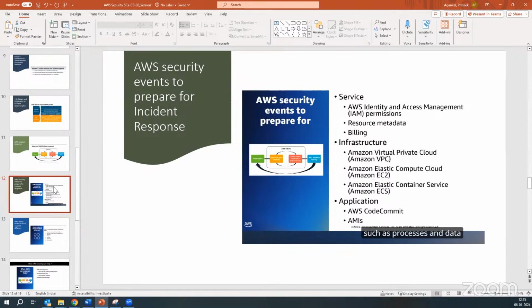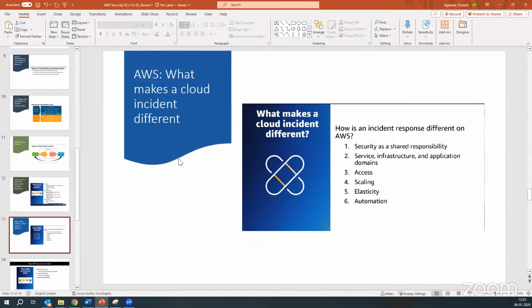When it comes to applications, AWS governs the incident management through AWS CodeCommit and AMIs. You might be thinking that all these threat detection and responses are on all layer 7 devices. What makes the difference with AWS?